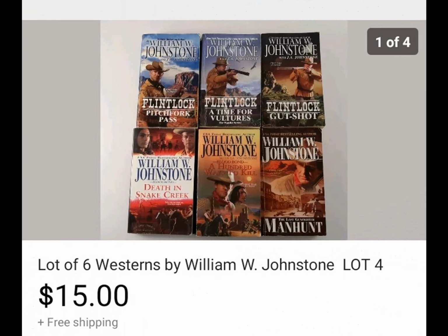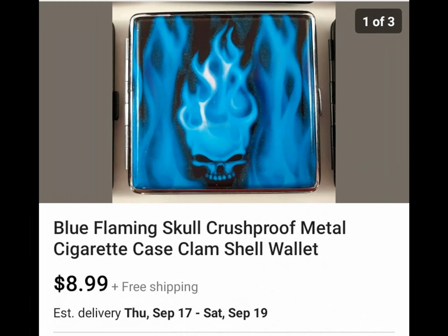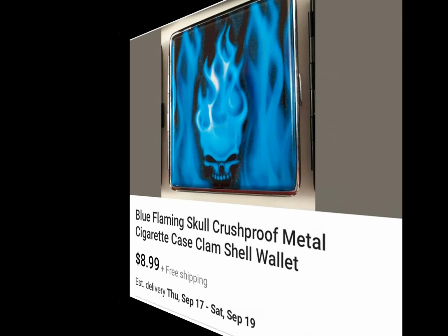Next item is a lot of 6 Western books. I've told you about these Western books before, people. They sell well. This lot of 6 brought me $15. Next item is a cigarette case. I've been selling these as a cigarette case / wallet. I got $8.99 for this one. Bought it at the Dollar World in Corinth, Mississippi for $1.